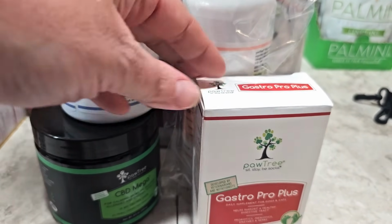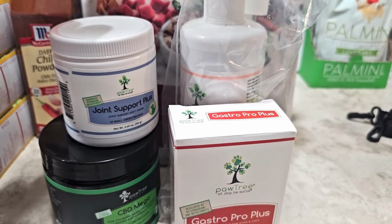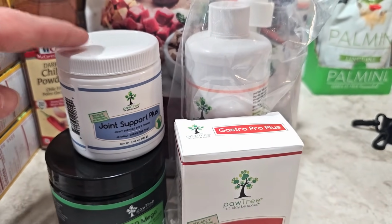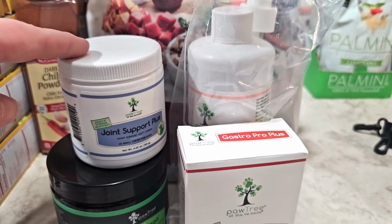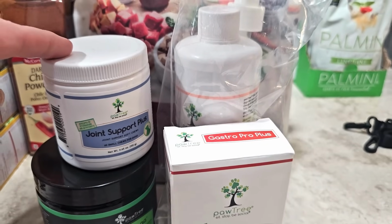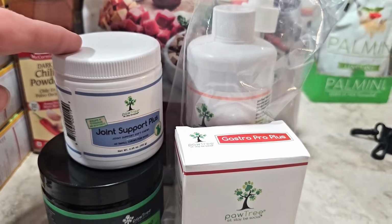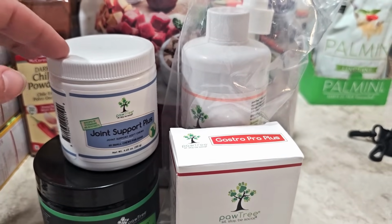So this is a core 4-pack. The idea with these 4 supplements is that it's designed to prevent most of the reasons that pet parents take their fur babies to the vets. So keeping them healthy naturally and holistically so that we don't have to depend on the vet, which is really an important part of preparedness as well. You never know when traditional veterinary care might not be available.